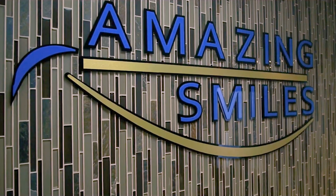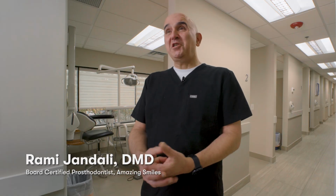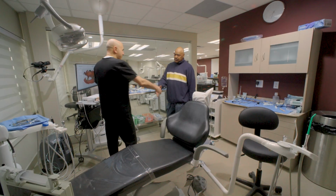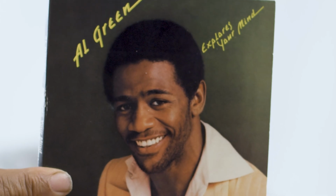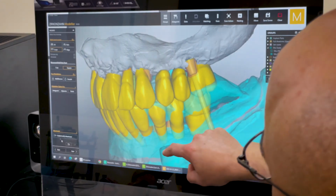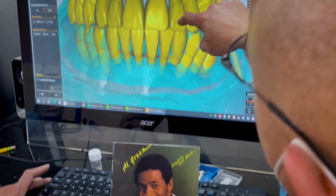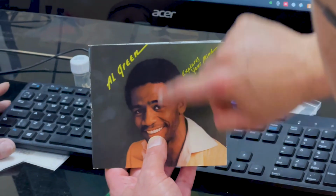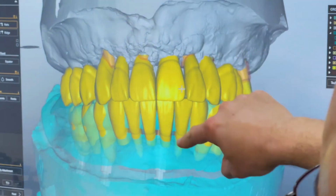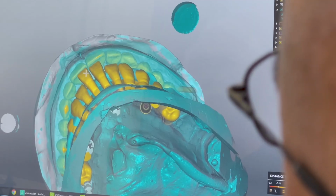At Amazing Smiles, we are essentially in the business of changing patients' lives. When Ray came to us for the consultation, he had a CD in his hand and he told us that he wanted to have the Al Green smile. Dr. Jindali told me with 3D printing, he could design my teeth to look just like Al Green. The nice thing about digital, we can look at the Al Green smile, and because this is like edit, copy, and paste, we can make anything we want.